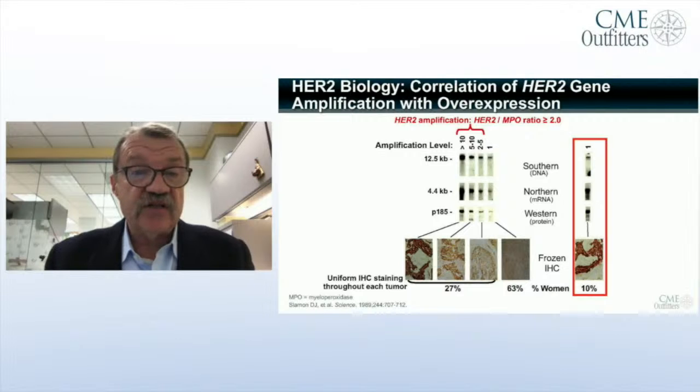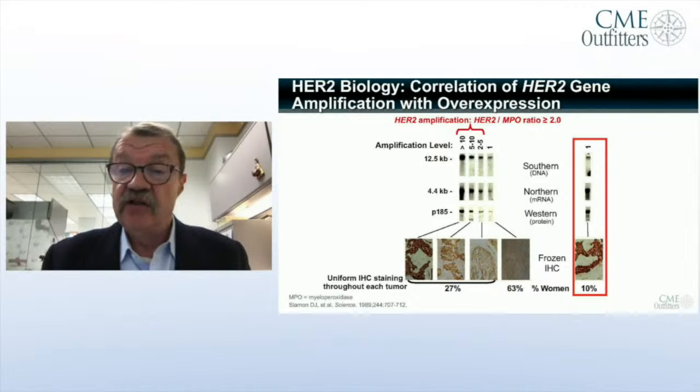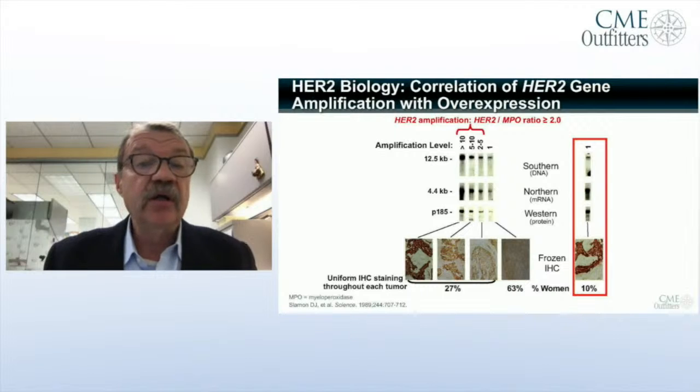Likewise, in the frozen section immunohistochemistry, there's also a progressive increase in the amount of immunohistochemical staining. There are a couple of points worth noting as we look at these. One of them is that each one of these samples illustrated for the immunohistochemistry is remarkably similar throughout the tumor cell population. There isn't a lot of variability in the staining. This is not only true of the field that's illustrated, but across the entire slide, and was very typical.